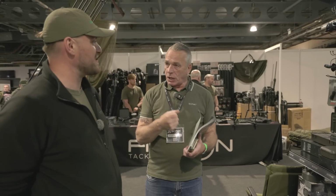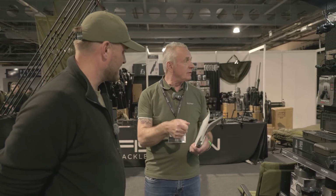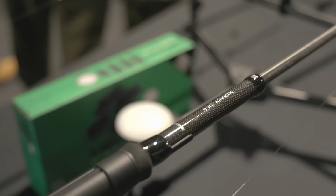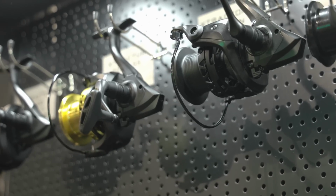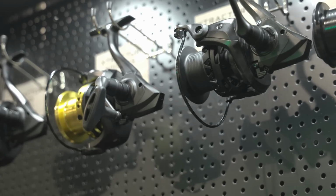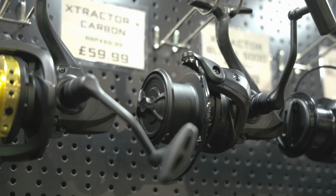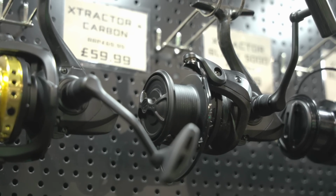Extractor Plus. So the new carbons, lighter, slimmer, more responsive, and they've gone down a treat. Particularly the rods, which are on the front, but more so the reels. It's your own line of reels as well. So the Extractor Plus rod range has a reel range to go with it. They're aimed at the compact angler, the guy that's got limited time, travels light, just wants to get away for a few hours, or maybe an overnighter.